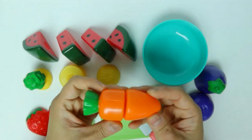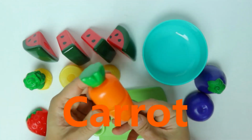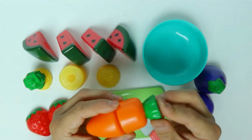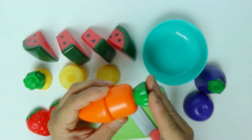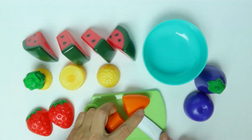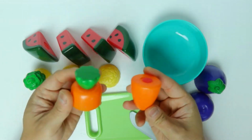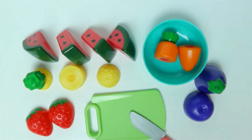The last piece of fruit is carrot. Carrot is in the color of orange with the little green leaves on the top. But usually we don't eat the green part. We only eat the orange part. Okay, let's cut it open. Cut open. Carrot. Let me put them in the bowl.